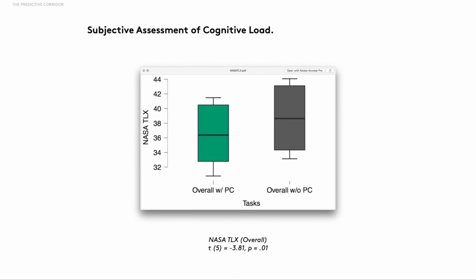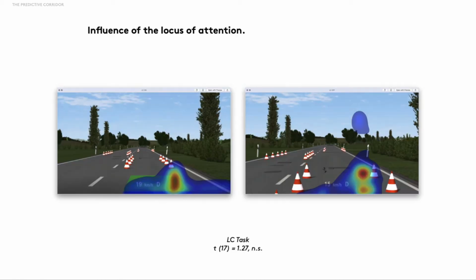These results have also been confirmed by the subjective assessment of cognitive load reported by the participants. In fact, according to the NASA-TLX rating scale, on average, participants experienced less workload when performing with the predictive corridor. The t-test also here showed this decrease to be significant. These outcomes indicate clearly that the user experienced less cognitive load when performing with the predictive corridor.